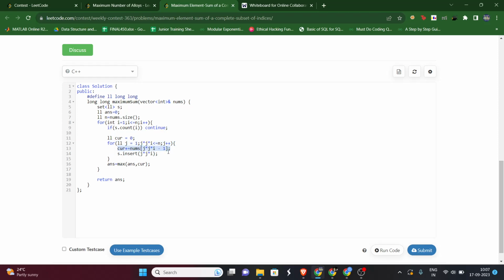We take the sum of all the elements, and remember that we are considering the indexes as one-based, so we are subtracting one when taking the element from nums. Then we push this particular index so that we do not start from here again. That's why we also check if the count of i is greater than 0, then we just continue, because we have already taken it once and we don't need to repeat this calculation. After this one particular loop, answer is equal to max of answer and cur, and then we can simply return our answer.